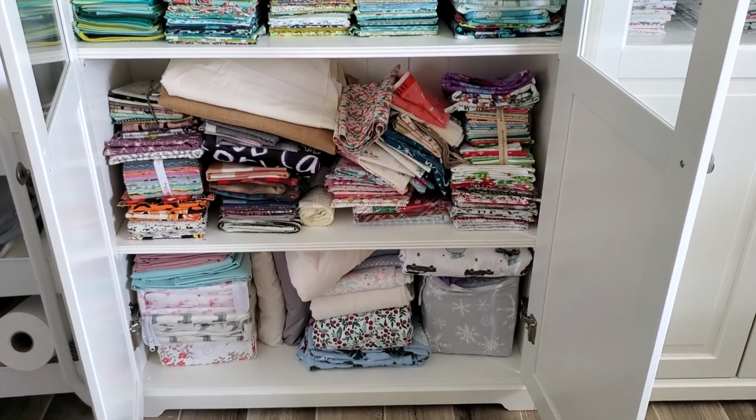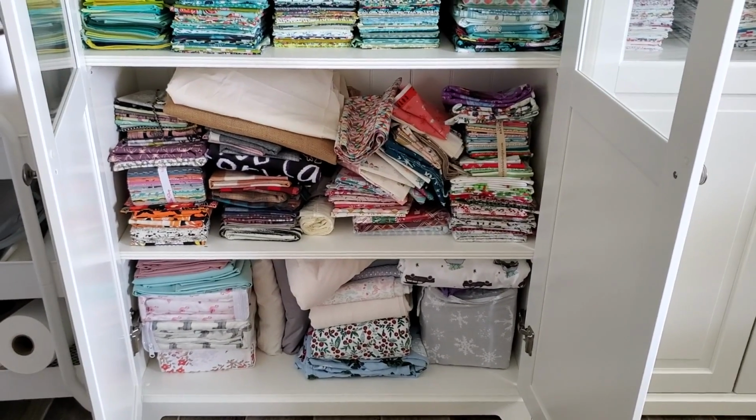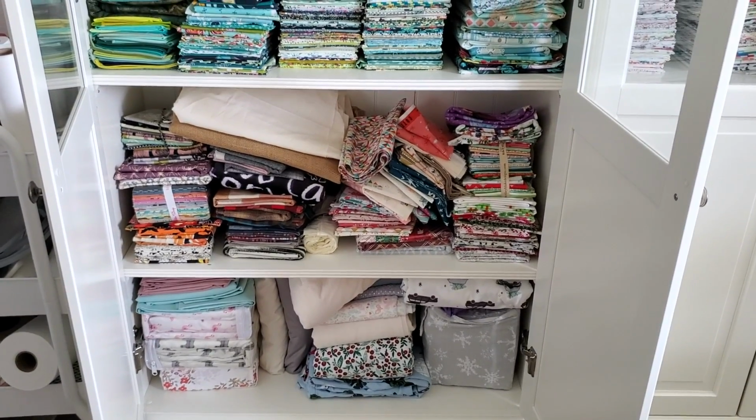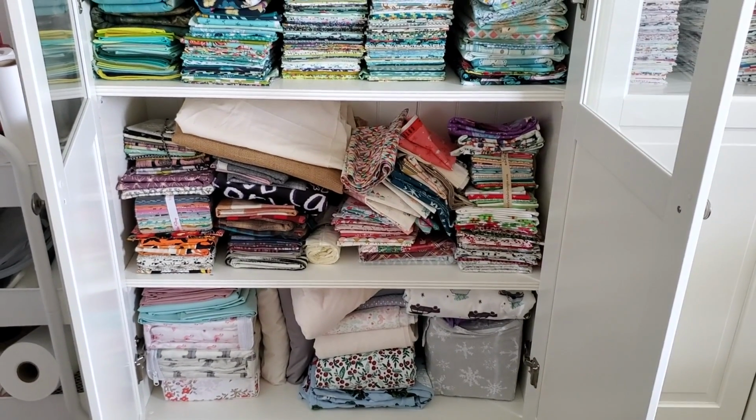Down on the bottom, I like to buy bed sheets when they go on sale. These work really well for quilt backings and for small projects. On the shelf above that, I have a lot of Christmas and Halloween fabric.